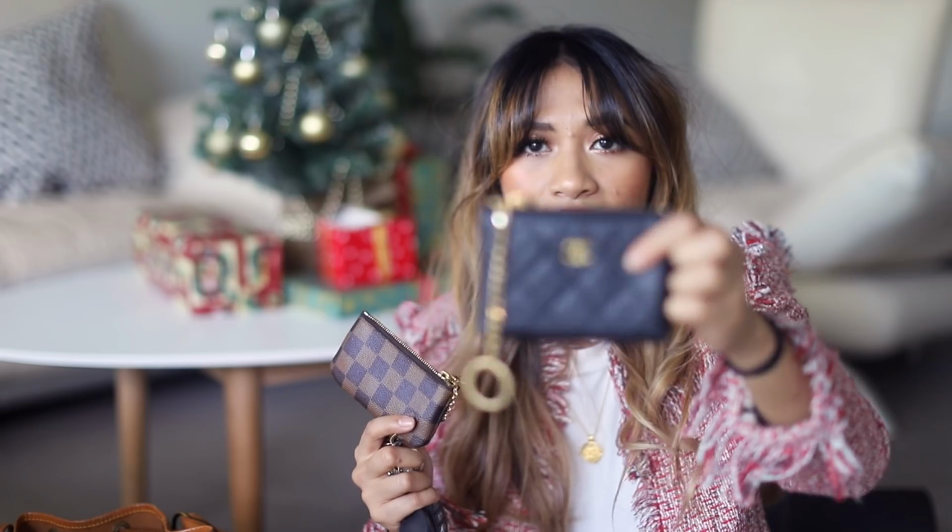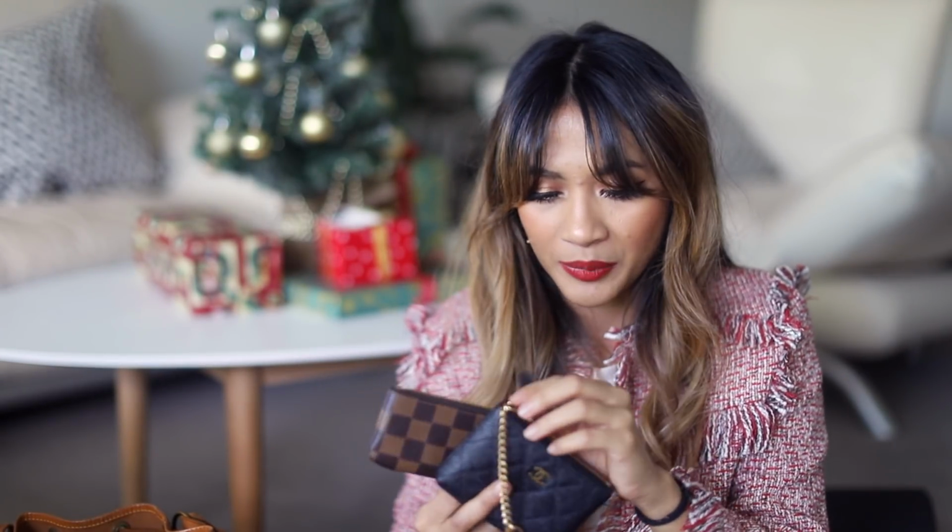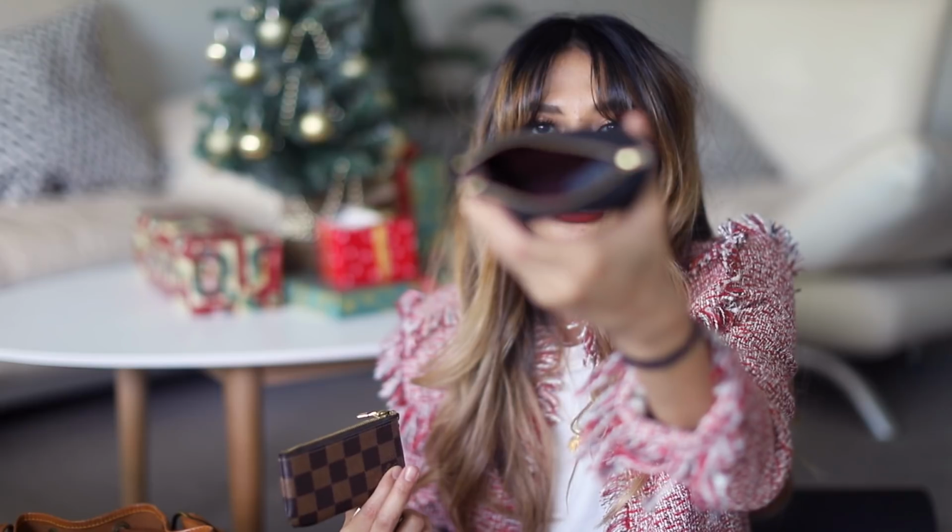The next 2 items I wanted to share are the wallets that I've been using. This year I've not used a full-size wallet at all, which is crazy considering I have about 7 full-size wallets. I've been using these pouches quite a lot. I've got the Chanel one here, so this is the Chanel keyring case or something or other. I picked this up at the start of this year, and it's pretty simple. This is what it looks like.